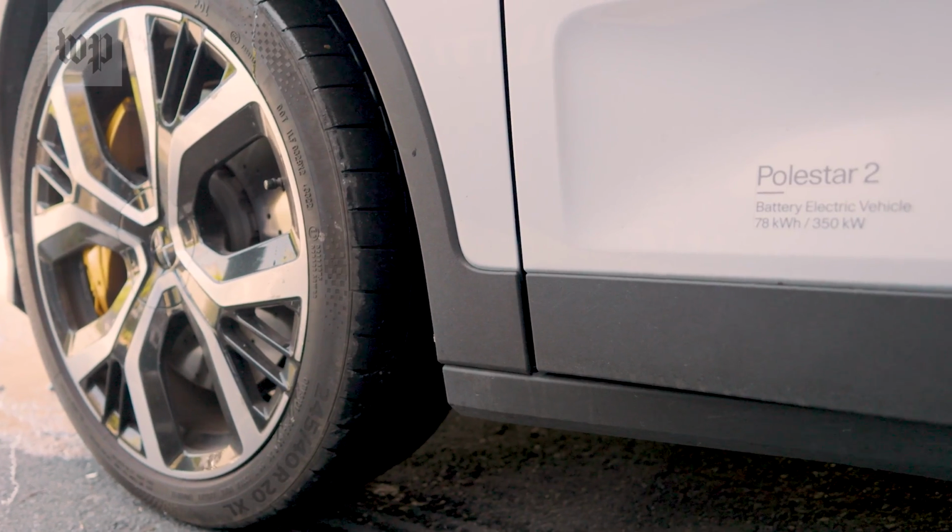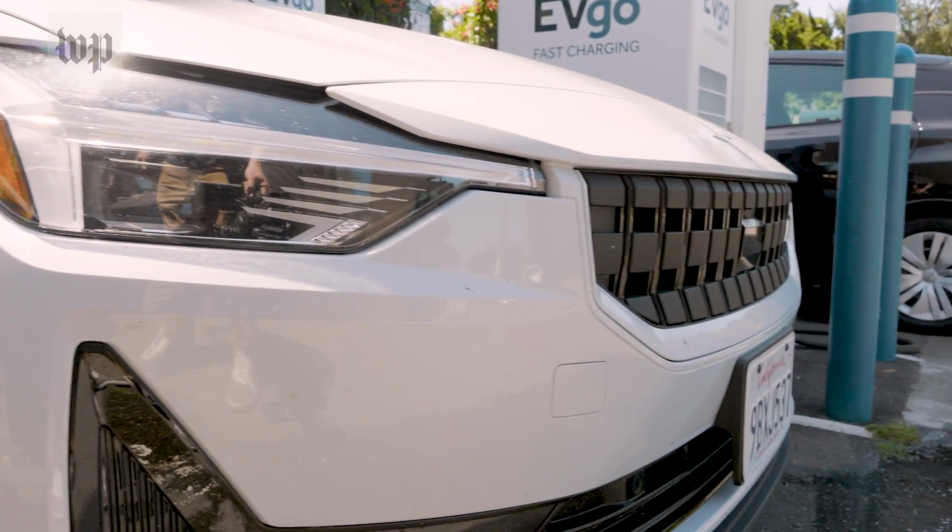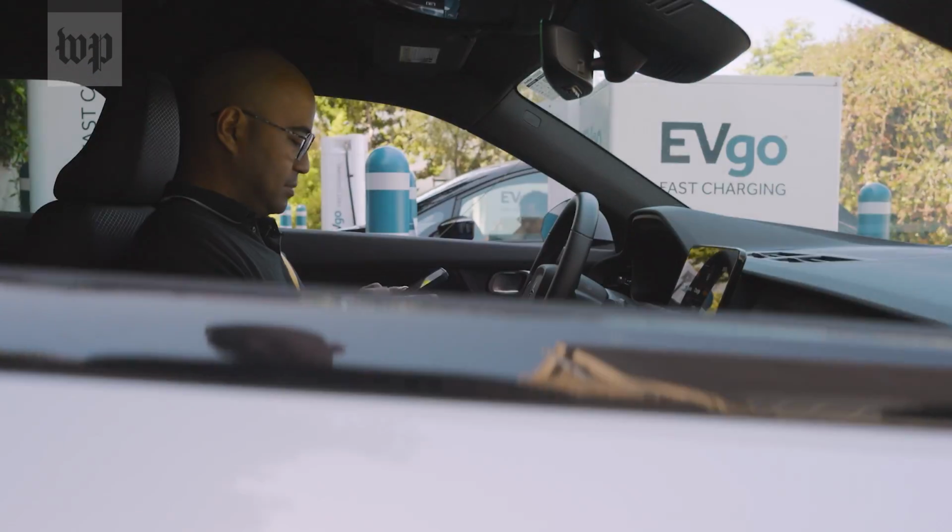And why wouldn't I? This thing moves a little faster, it's a little more fun, it's better for the environment, but what should you keep in mind before you rent an electric car for your next road trip? Well, let me tell you about how my experience went and what I learned along the way.